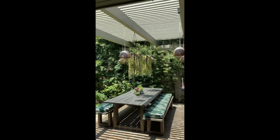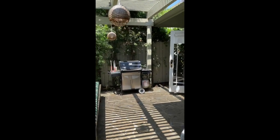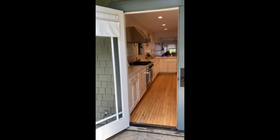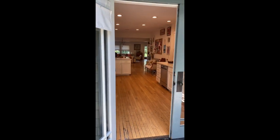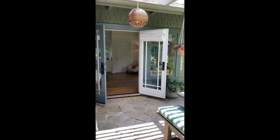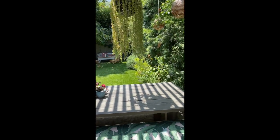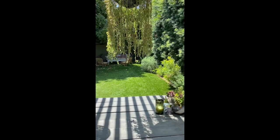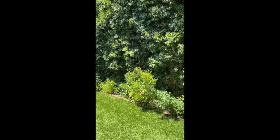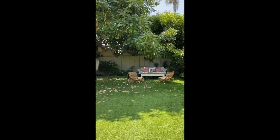Going outside, we have this dining area covered. There's some really interesting lighting all throughout here. There's some French doors back into the kitchen, so you can see the flow right out through the front door there. Ample space here. And the backyard is hedged by tall, tall trees. Gives a real feeling of seclusion and privacy, like a secret garden.